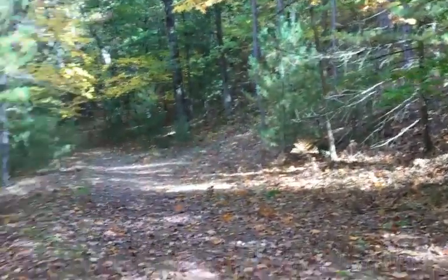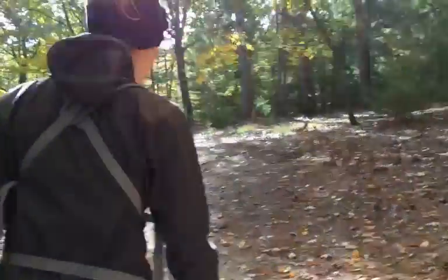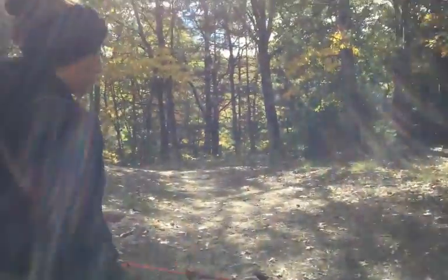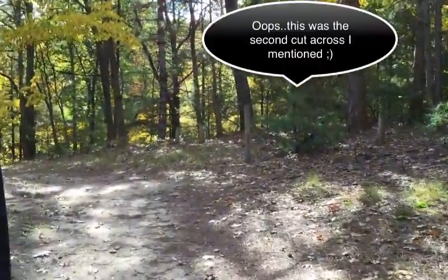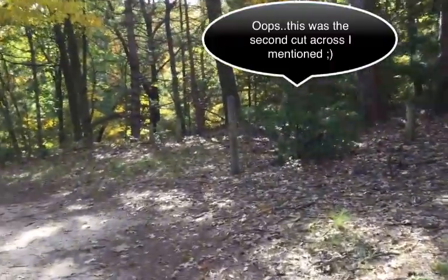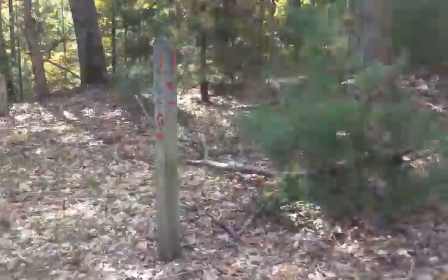So you can see to the left, this is where the trail would have come up. But who wants to do that? We're going right. And you'll see up here on the right-hand side, the trail marker. The first place I said to cut across would bring you here. This is H. We're heading towards C.